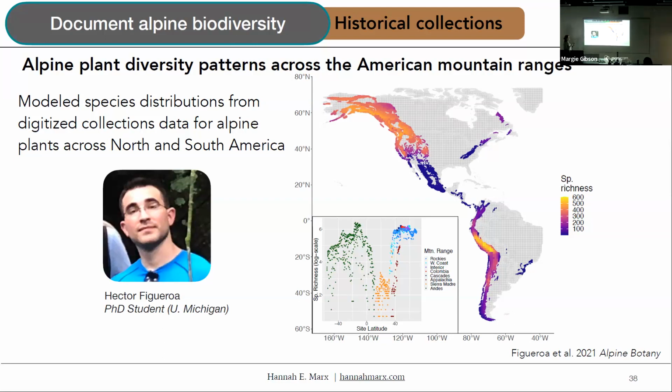We used some modeling to try to get a better idea of how these species might be distributed across space based on where they were found. And we mapped this all out. So this map here is showing some of our results. It's highlighting hotspots of species richness, so the number of species. These warmer tones are indicating areas where we think we have more species, and bluer tones are indicating areas where we have fewer species.